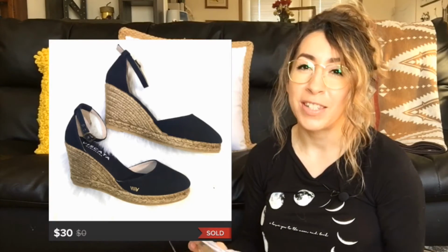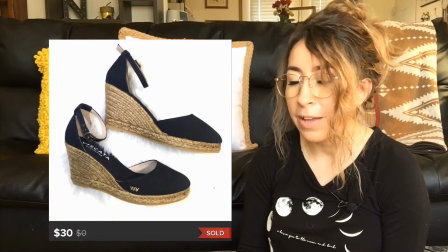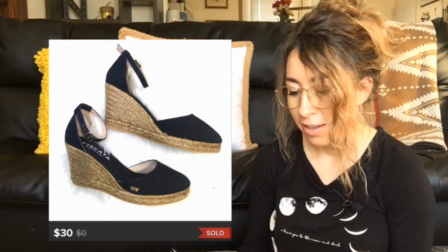Okay, so this next item that sold was a pair of Viscata Barcelona espadrille wedges. These were beautiful, you guys, so pretty. I have never found this brand before, but I knew it would do well for the spring and summer just based off of style. These sold on Poshmark for $30.